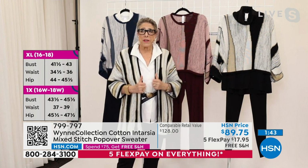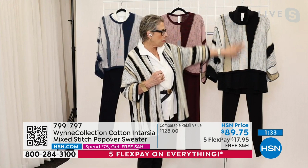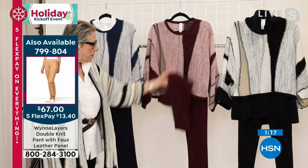We've also got the topper for you, which is 799796. The black is easy peasy. We all know how to do that. You can layer a white, anything white, under it. It's got some almond in it. It's got black in it. Really just beautiful colors. The burgundy, very deep and rich. And I've paired it with just a little luxe crepe pant. But again, perfect match back.